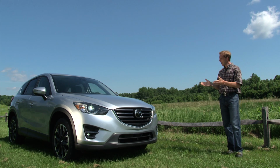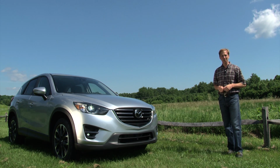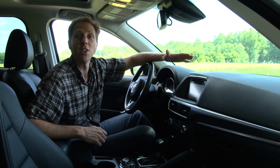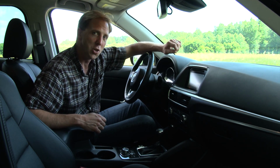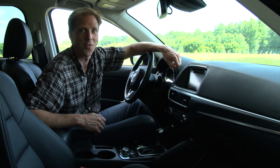A restyled front end with LED headlights, painted in a uniquely hued sonic silver. An updated center stack and console design, featuring the Mazda Connect infotainment system, plus the addition of the i-ACTIVESENSE suite of safety electronics, highlight what's new about one of Mazda's hottest sellers, the 2016 CX-5.